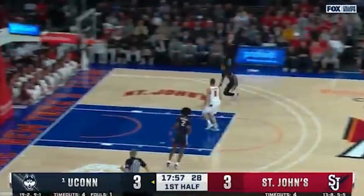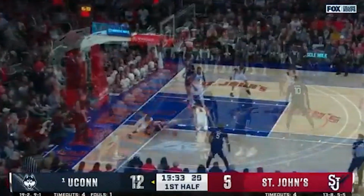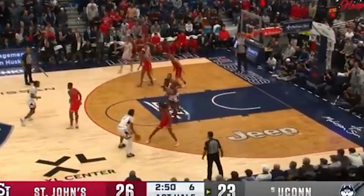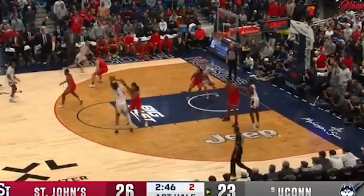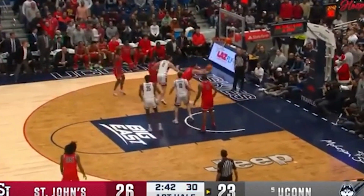He produces relentless rim pressure, finishing strong through contact at an elite rate of around 63%. He consistently shows a natural feel for the game, attacking not with brute force or athleticism, but by controlling the tempo, chasing rhythm, deceleration, and body control.